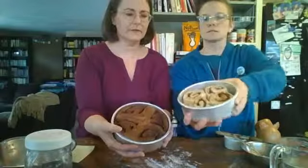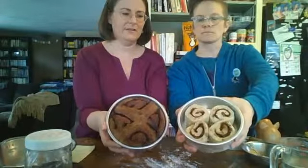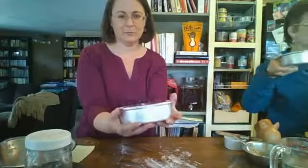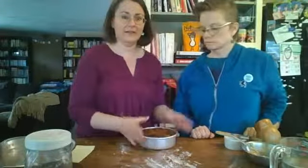This batch I actually made with the almond flour, and this is a little bit different looking. Look at how much that fills in. Yeah, it totally fills that. And what size pan is this? This is a 6-inch. Any size that's about this volume will work. If you don't have a 6-inch, you could even use a bread pan, like a long rectangle.